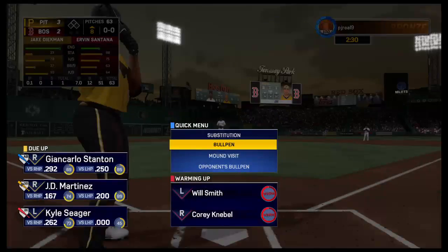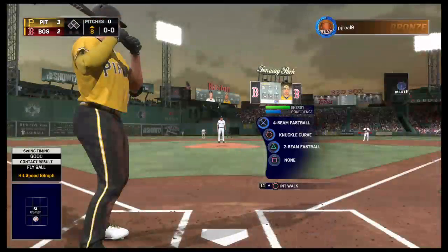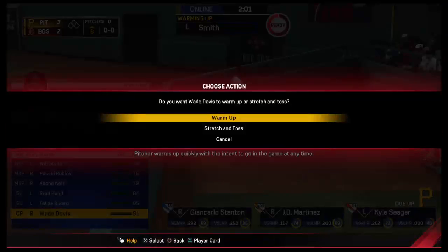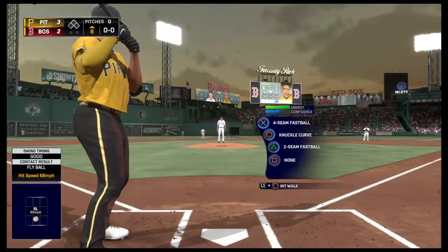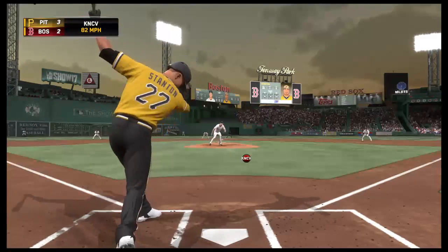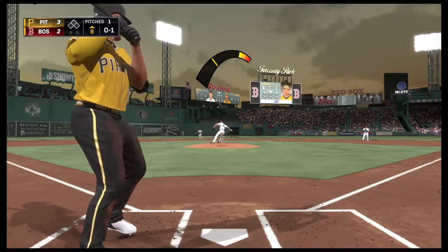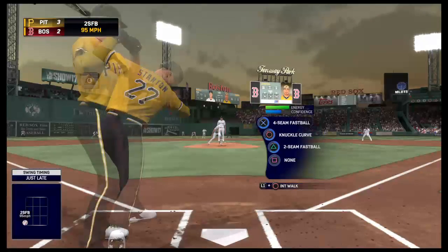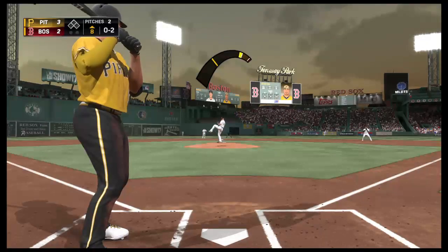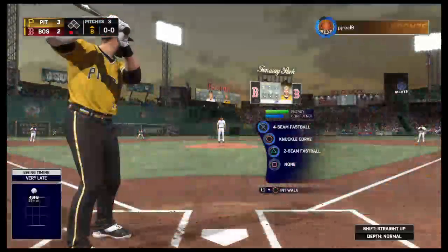Stepping in and ready for another shot, Giancarlo Stanton. He'll have the first crack at it here as we start inning number 8. Corey Knebel has been summoned from the bullpen to start the 8th. Number 46. Now action in the bullpen as their closer starts to get loose out there. Big swing and a miss at the knuckle curve, strike 1. The windup and the 0-1. A swing and a miss on a ball that jammed him. Swing and a miss on the fastball, and that's the first out.